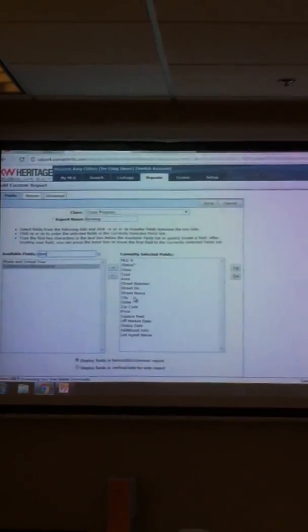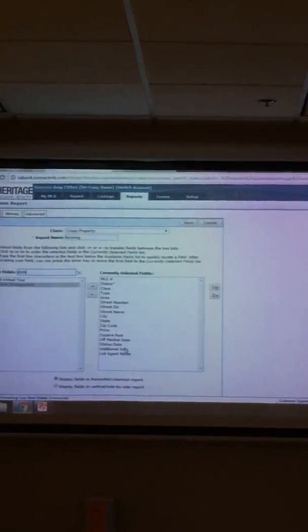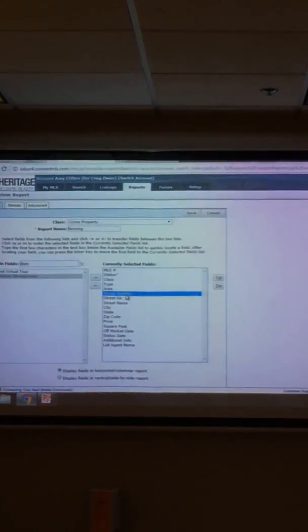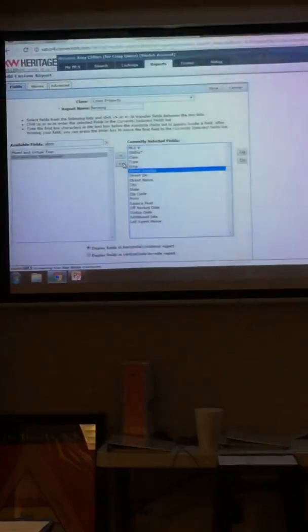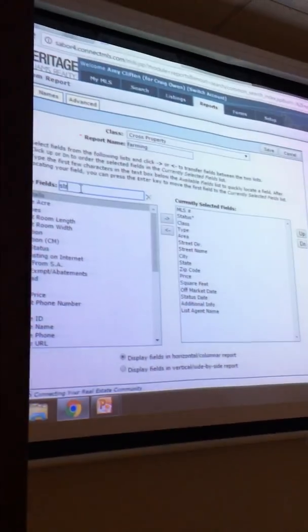All right, slow down just a little bit. What are you doing? Go back and recap what you added over there. Okay, I'm taking out the things I don't need. Actually, I'll probably put that one back. I took out some things that aren't going to be important. Let me just start over. We're going to go to add new report here. We're going to name it farming.